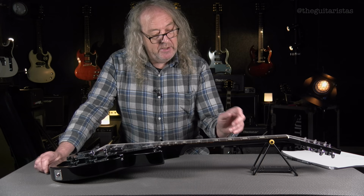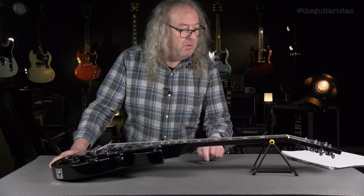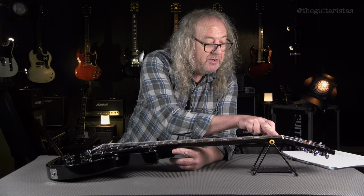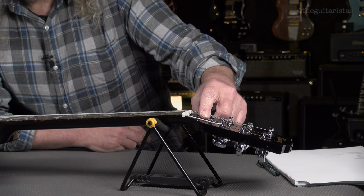It's got medium jumbo frets, although to me they look quite skinny, but they are called medium jumbo. It's got a Graph Tech nut. The Graph Tech nut, I mean, it's not cut in the same way that the ones they put on the Epiphones are. I'll do some close-ups of this, but you can see the strings look quite tight in the slots, which is what causes that catching on the G string. Well, it's famous for the G string, isn't it, on Les Pauls?